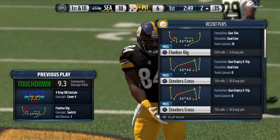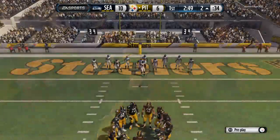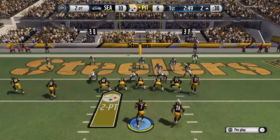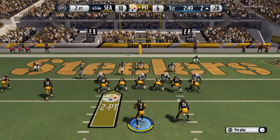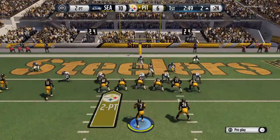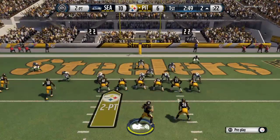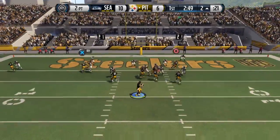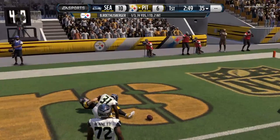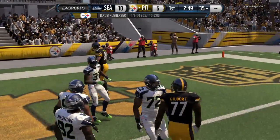Well, we're talking about some of the fastest humans on earth. And we take into account you can't touch them or breathe on them. That's how they're able to get open and make so many catches. Look out. They're changing the play to take advantage of something they see on the defensive side. They failed to convert on the two-point try, so they'll just have to settle for the six.